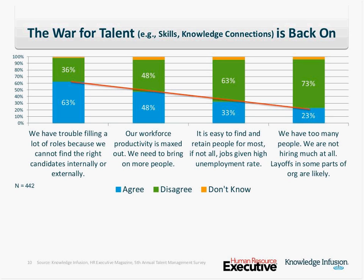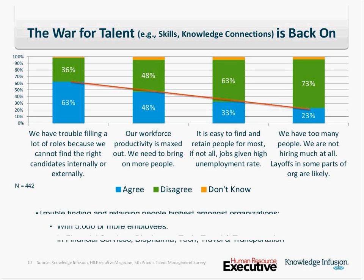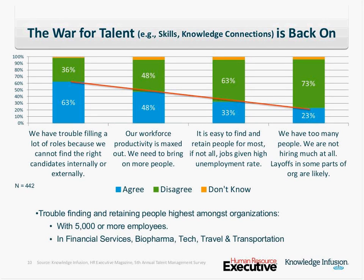We have too many people, we're not hiring very much at all. Most disagreed with the last statement. Certainly that is indicative of an economy that's beginning to work and an HR challenge of finding the right people to take the right jobs at the right time.